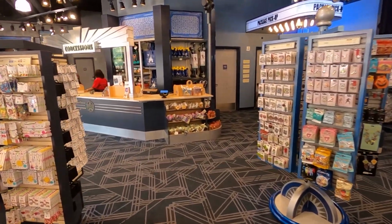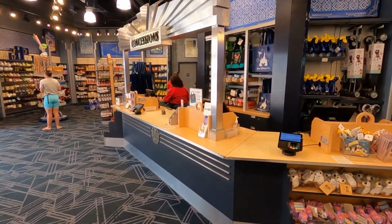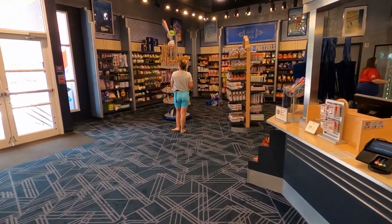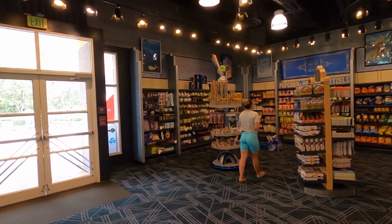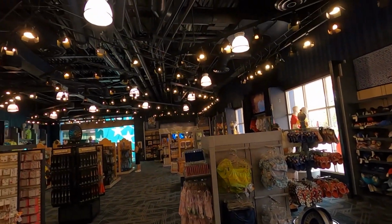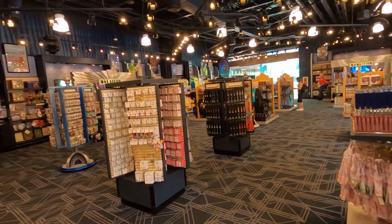And we're going to give you another once around before I head on out of here. But this is the Donald's Double Feature Gift Store located at the All-Star Movies Resort. Give you a look at the lighting up above like you're producing a movie or something like that. And this is how this one's themed.